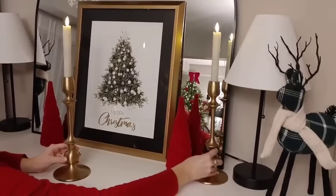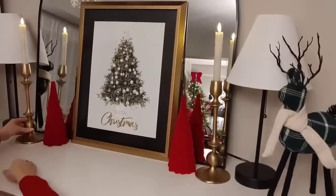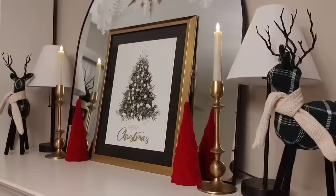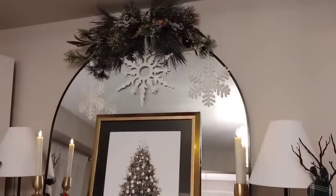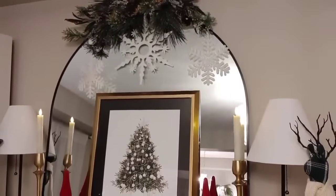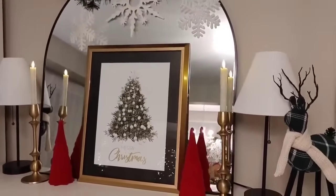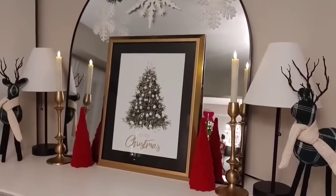I felt like the mantle was missing a little bit of warmth and height, so I did decide to add these gorgeous candlesticks. I got the candles off of Amazon. They're the flameless flickering ones, and then these gorgeous candlesticks I got from HomeSense. I absolutely love gold, especially around the Christmas season, and I think these candlesticks tie in so well to the gold around the picture.